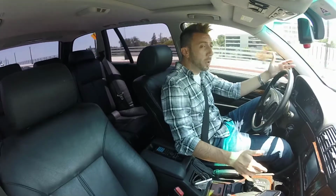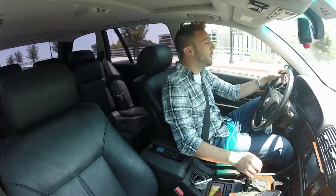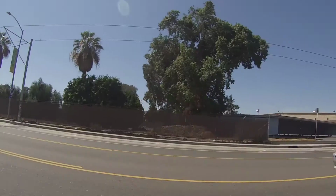The transmission's got a nice feature. You can click it into sport mode. You can also shift up and down with it to pick what gear you want to be in. And it gives you a lot more options on those twisty roads too, or if you just want to zip around on the freeway.